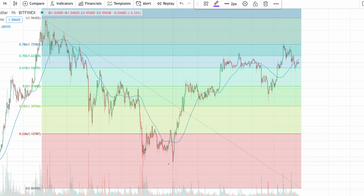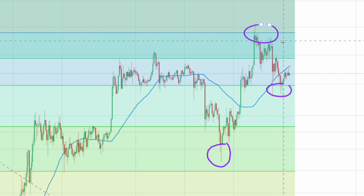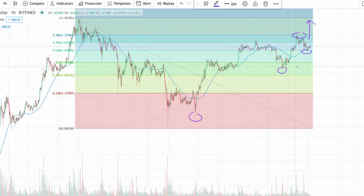Positive things to note: higher lows, right? And hopefully higher highs if we can break past this 0.786. That would be significant. Like I said, a couple of days ago, we pierced it briefly with this wick up here, but then came right back down, and now we're basing in the 0.618. Again, this is on the 1-hour time frame, and they're all going to look different depending on what time frame you put the chart on and where you take your measurements from.